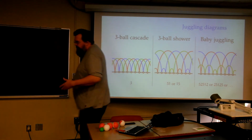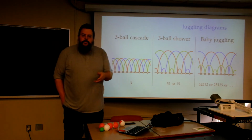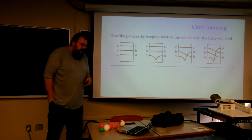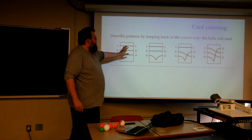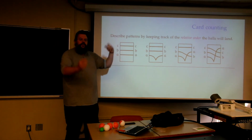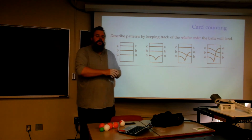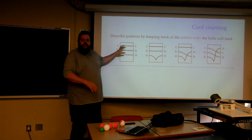So we want to count how many juggling patterns there are, and we're going to do this in two different ways. The first way we're going to count is do a little bit of card counting. And so how are we going to do this? Well, we're going to say, what's happening at each beat? So one card represents one beat. And we're going to say, well, what happened? Well, it's possible that you threw all the balls up so high that in that particular beat, there's nothing for you to catch. And so in that time, everything is just moving closer, nothing happens.